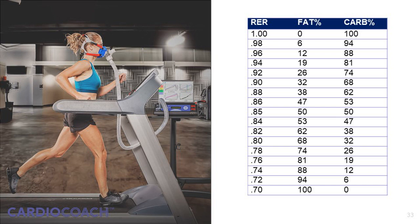So we use the VO2 max data, the VO2 data to pinpoint how many calories we're burning, and then the RER data to look at where the fuel is coming from to support the effort that makes up those calories.